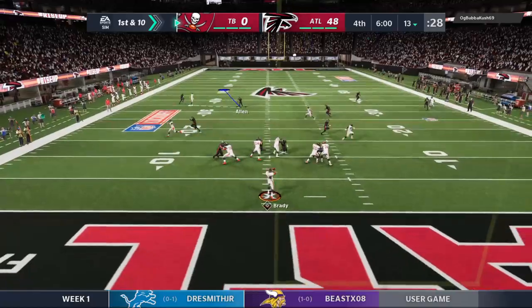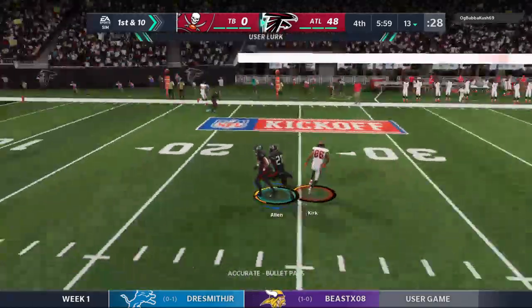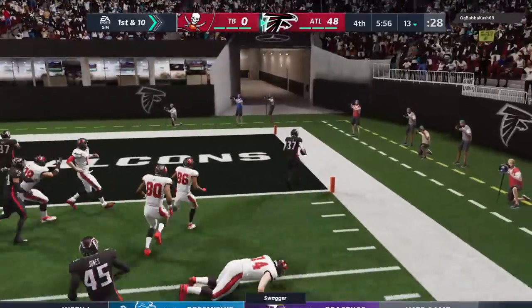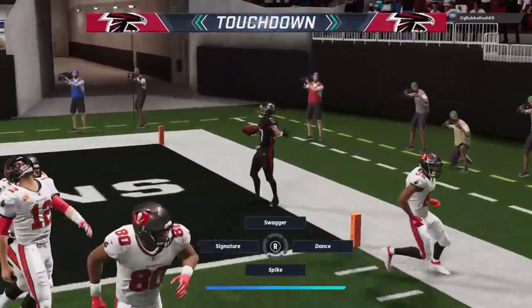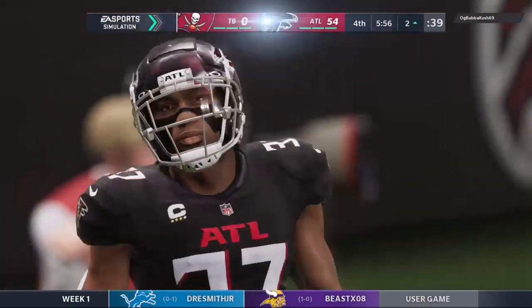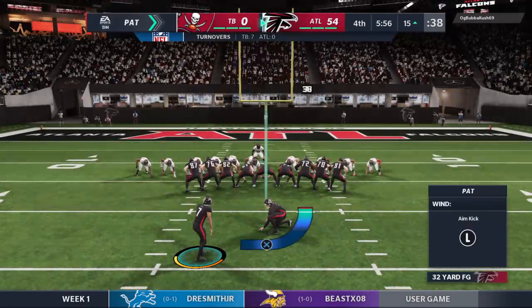Operating from the gun, Brady. And my goodness, another interception. Ricardo Allen with a pick. And he will score. Touchdown, Falcons. Touchdown. That's the story of the game.